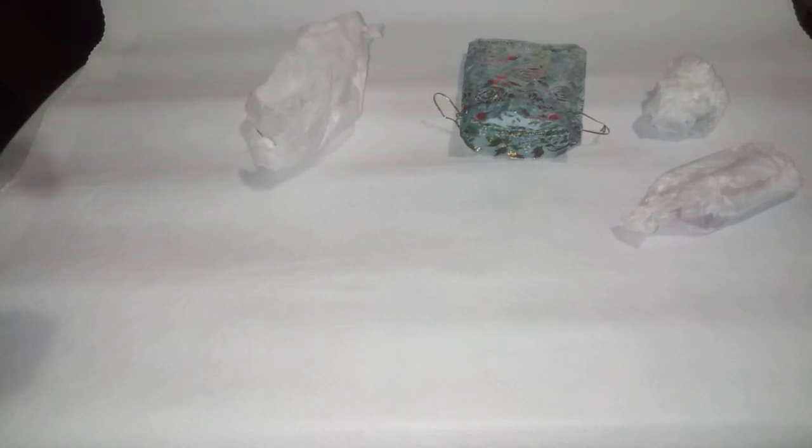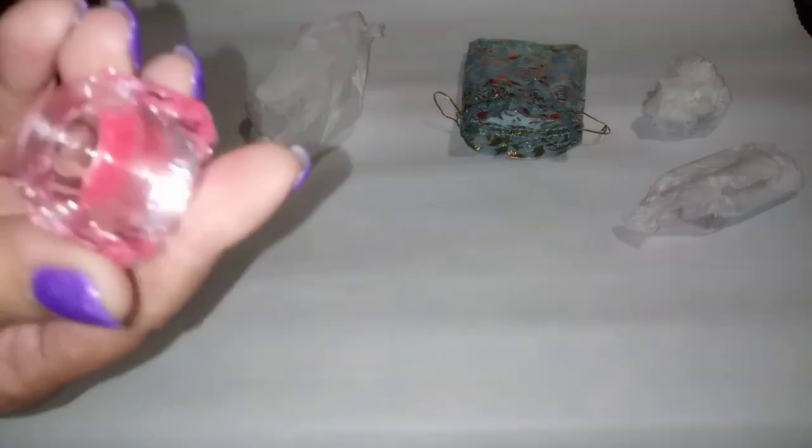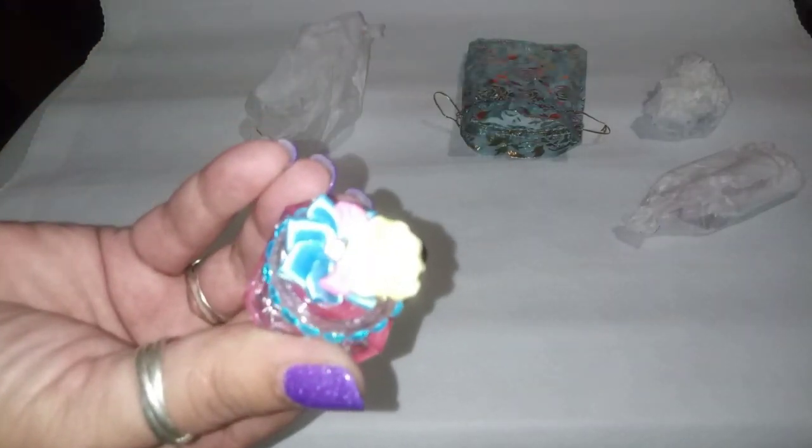Oh my goodness, look at that. This is the wax holder. She does this herself personally, okay? And then it's got the wax inside. Look at that. Oh my God.